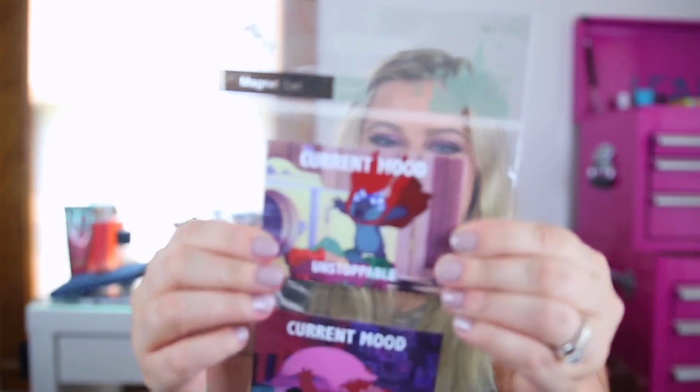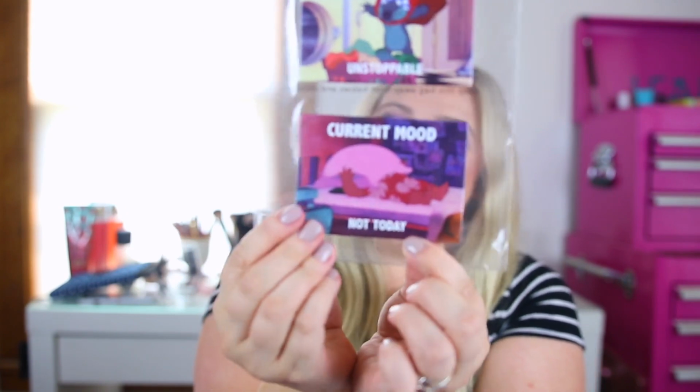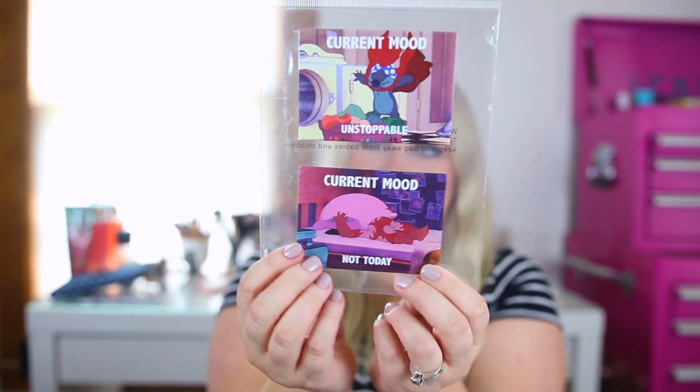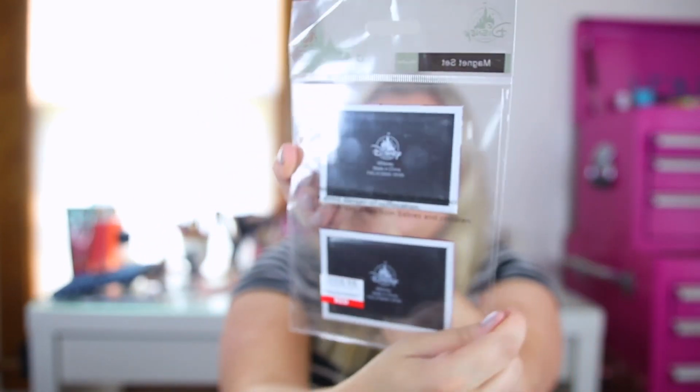We also have here, what is this? Oh, a magnet set. This is perfect. I have a couple magnets on my fridge. I actually need some new ones, and we got some Lilo and Stitch ones. So the first one says Current Mood Unstoppable, and these are big magnets, so they'll hold up a lot. And then this one says Current Mood Not Today with Lilo, which is how I feel most of the time. So this is really cute. I love that. We got some really fun items this time.